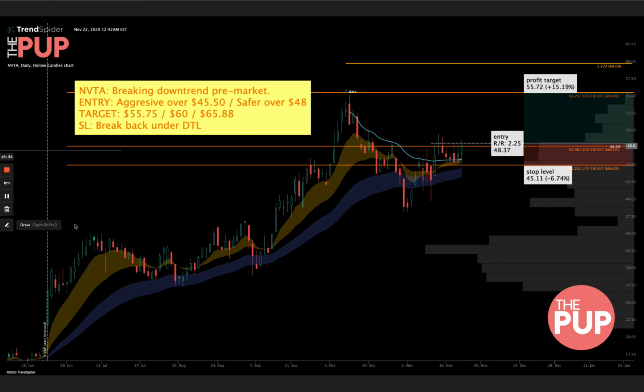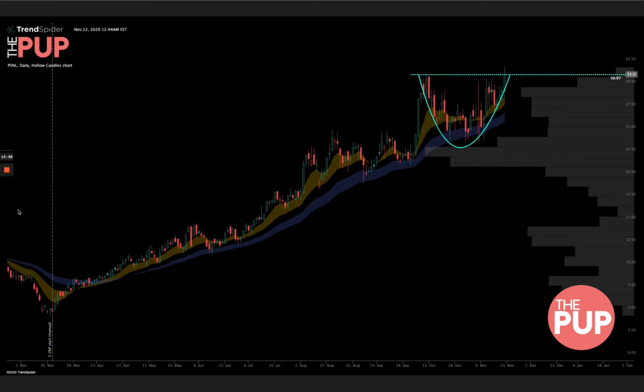Okay, next up is Personalis, PSNL. I just like the setup here. It's got a nice rounded bottom. Possible to see a handle, right? Cup and handle, but if not, we could see just strength and just break out over 31. I'm not looking to do options on this. I'm looking to start building common shares on this particular trade.